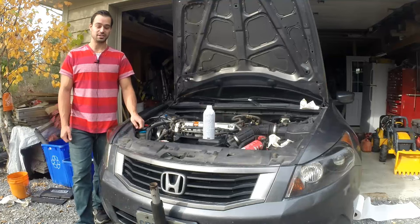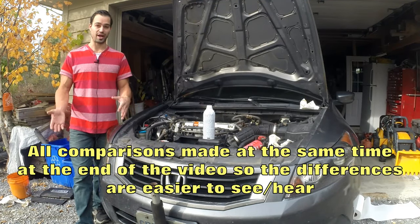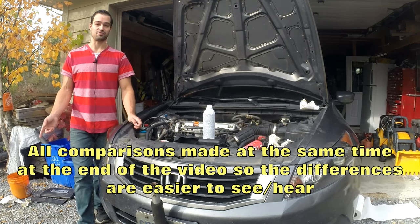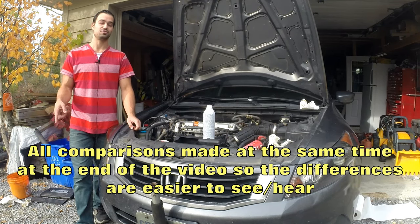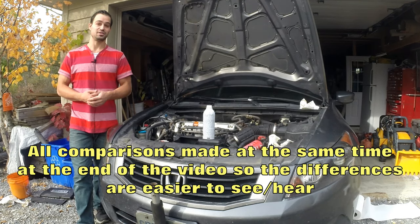The Amsoil test is now finished. I'm gonna go ahead and remove the valve cover again so we can compare the before and after. Also, I've taken a sample of the oil drained after the Amsoil test was finished, so we can compare that as well. And then we'll be moving on to the Seafoam test.